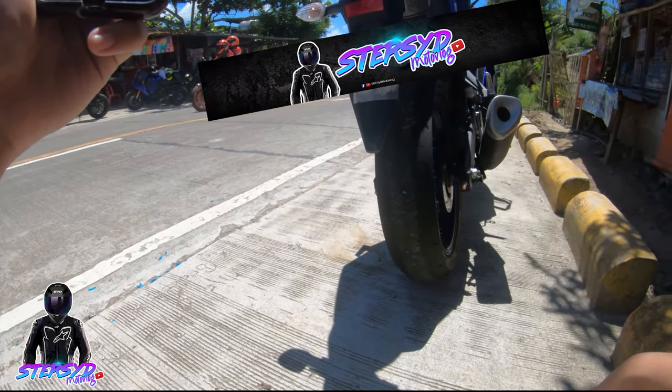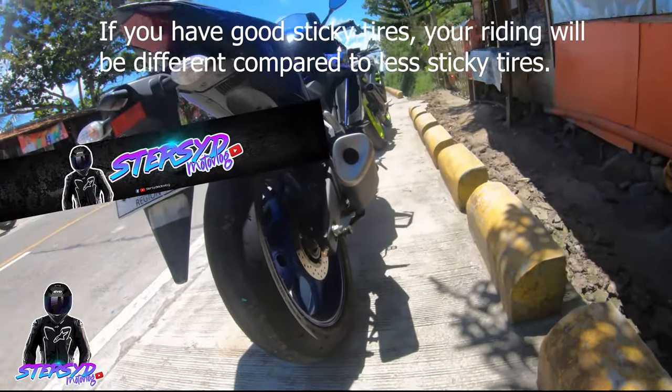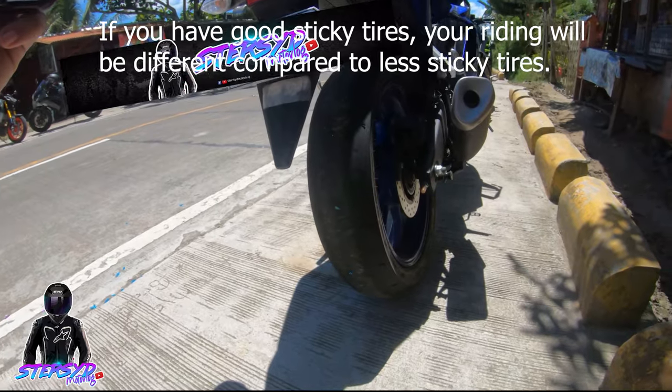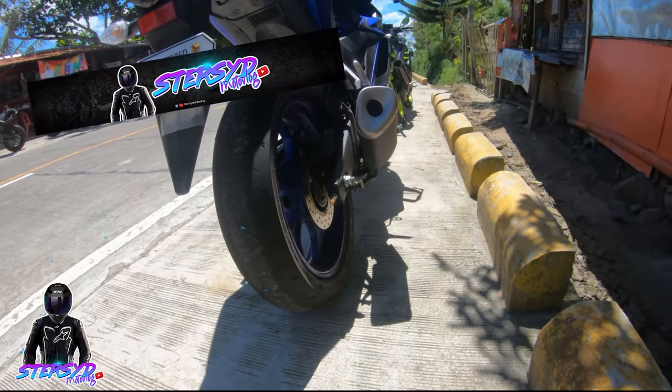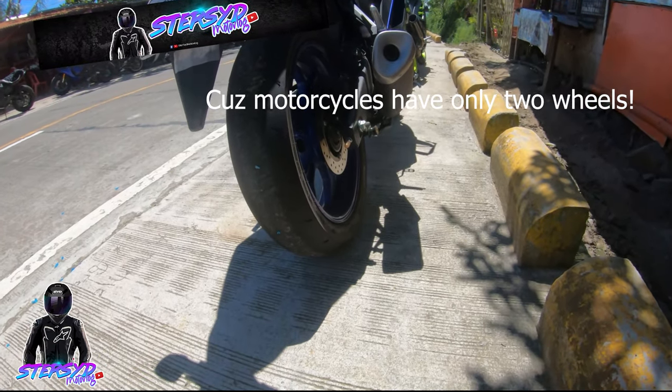And if you have cheap tires, I tell you, lahit ra jud ang dagan kumpara if naadyo kay nindot na ligid. And if your tire slips, wana jud, jijig jud ka, dako yung chance ma-jijig ka. Kay, duha ra ka ligid ang motor.